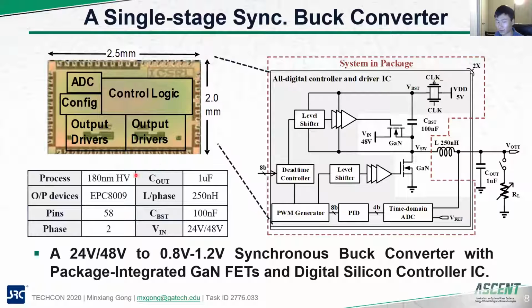The chip is fabricated in a 180nm high-voltage BCD process and occupies an area of 5 mm² per phase. The controller chip, GaN FETs, and the bootstrap capacitor are heterogeneously integrated on an organic FR4 package substrate using standard techniques. The inductor and the output capacitor are on the PCB board.